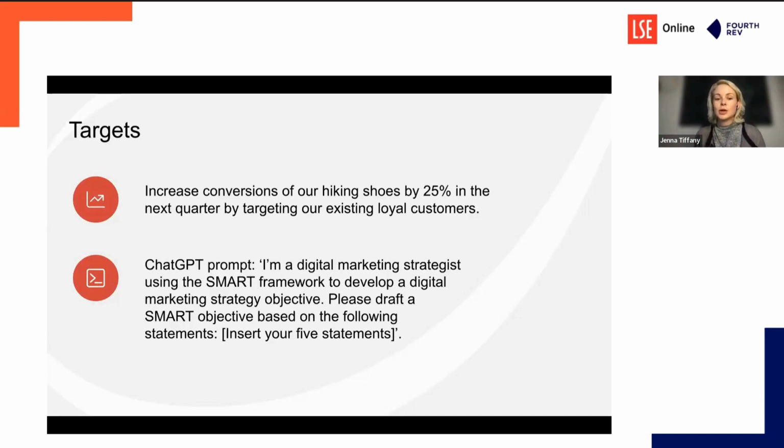Please draft a SMART objective based on the following statements. And there you would put in the product type, the goal, increase revenue by X amount, or increase the amount of views, or whatever that objective is, the target audience, the time frame. And then ChatGPT can start to build out your objectives and start drafting them, and you can further refine them. It can help you give some ideas based on that structure.